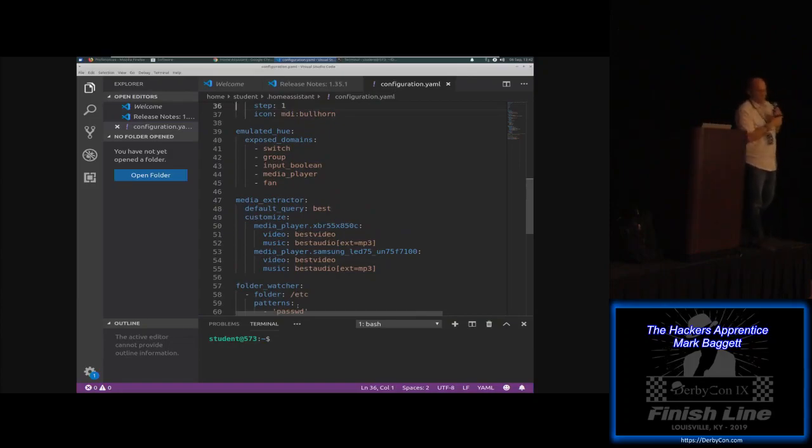You also have in your configuration, here's the emulation configuration. You can see that in my emulation configuration, I don't have lights as an exposed domain here, so the Philips Hue emulator doesn't expose lights that are behind it as lights to Alexa, so I don't have to go through and delete them anymore. Okay. There was another question here.